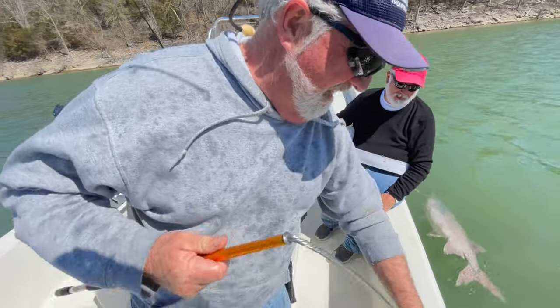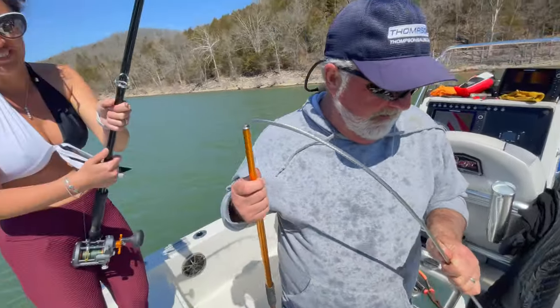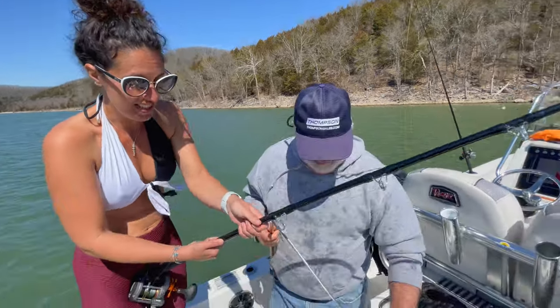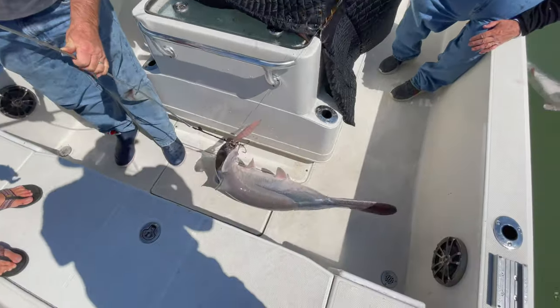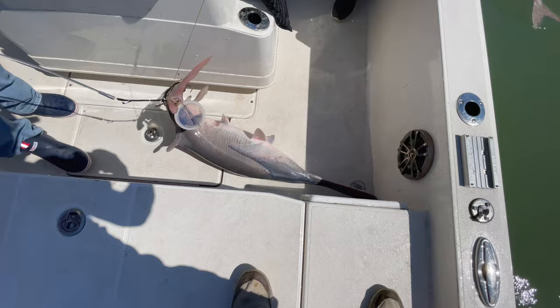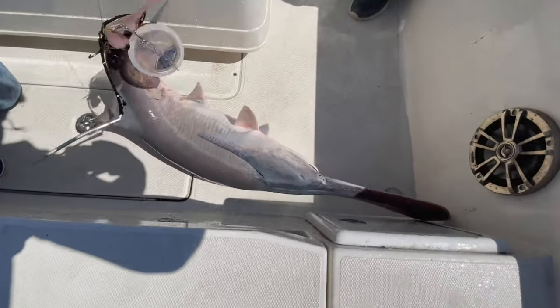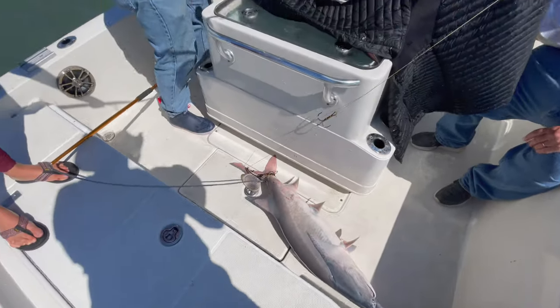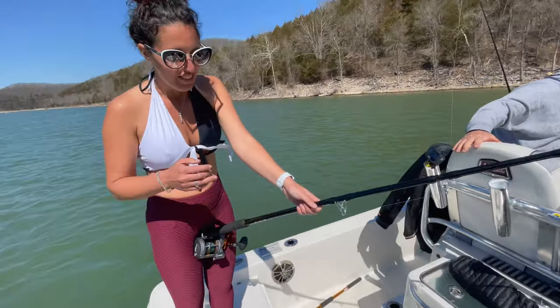I think he might be a short one. He's a short fish regardless. Hey. Well, he counts. He's on the boat. There we go. Look at that. Look at the mess he made. Oh, yeah, he made a mess. Wow. He made a mess. Little one, stop. Congratulations. I'm gonna let you go. Yay. Yeah.